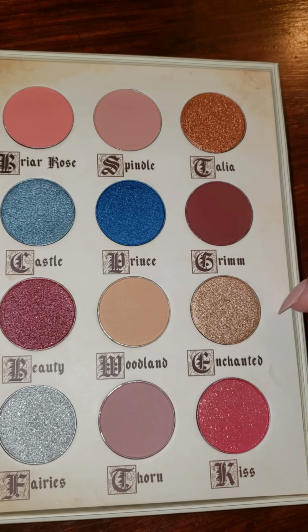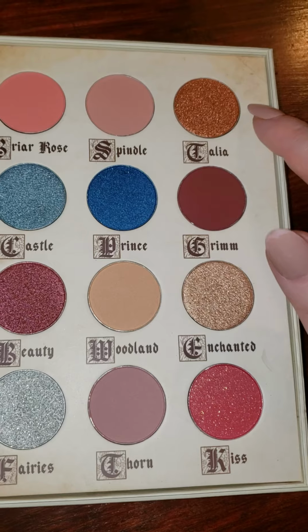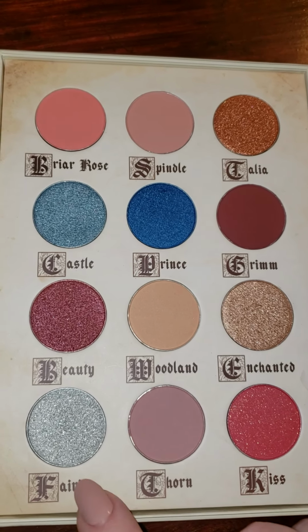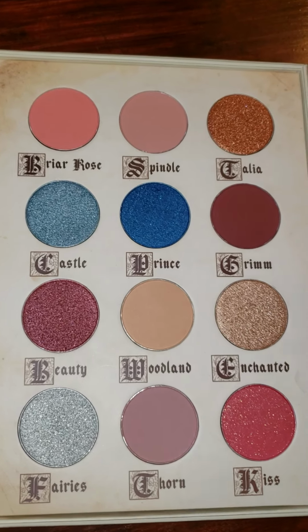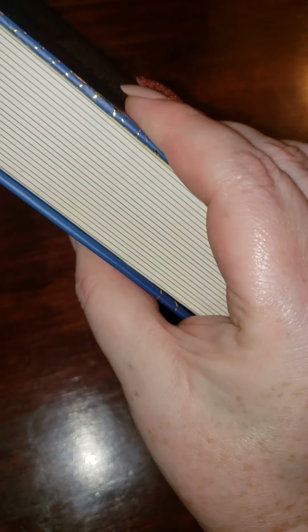These ones, so this, this, and this, you actually get a chrome effect. So you have a copper, a rose gold, and a pure silver. This is an inner corner highlight. It's just unbelievable. Okay. And it comes in this really cool book. It looks like a book. You can put it on your shelf, okay?